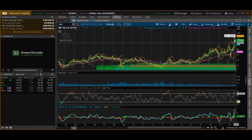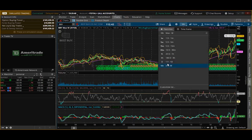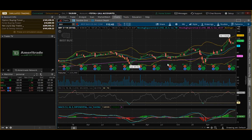So looking at this, I would say I like Best Buy, looking at the chart, right? However, looking at this also, I'm saying I don't like Best Buy at the price that it's currently at. Why? Because it's kind of high for me. So from there, I'd go to a 3-year chart. And on the 3-year chart, I'm still looking at it and it's still high.